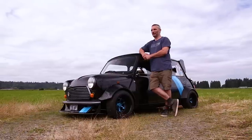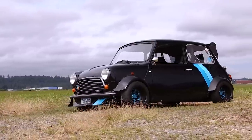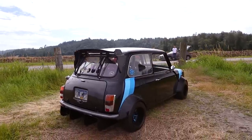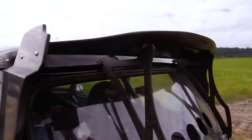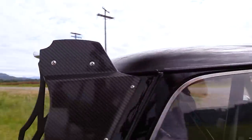No reverse or anything like that because it's a motorbike engine, so it's light enough to push it around, but it definitely gets up and goes when you want it to. This car is a pretty fun driving experience, being short wheelbase, rear-wheel drive. The good thing is it doesn't have a ton of torque, so you can actually use all the power and get it to the ground without freaking yourself out.